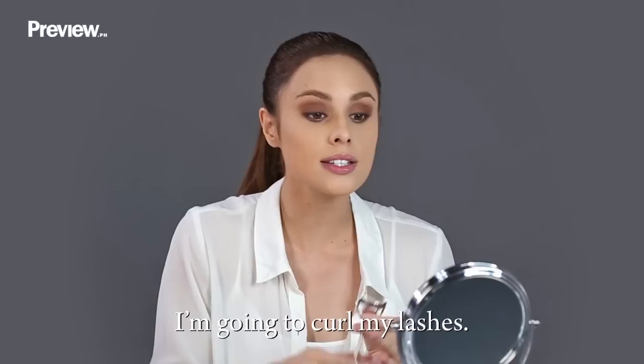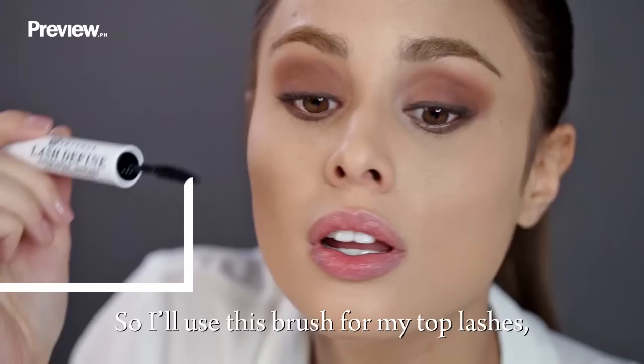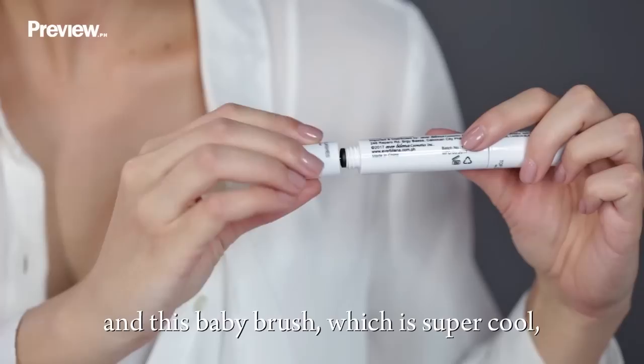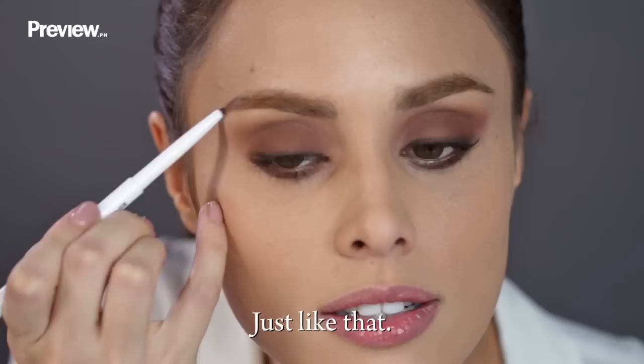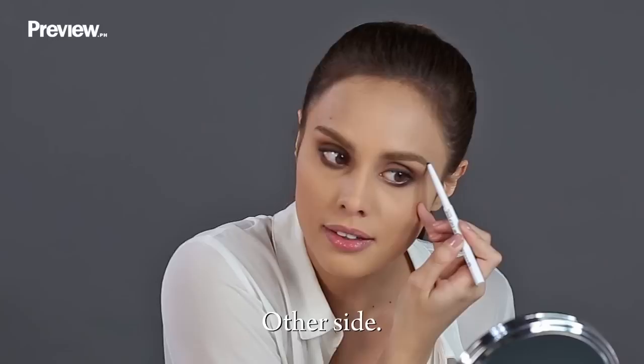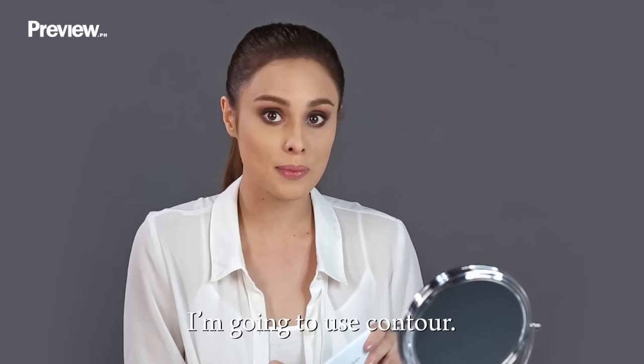So I'll use this brush for my top lashes and this baby brush, which is super cool, for my lower lashes. I'm done with my eyes, so it's time for Kilay, because Kilay is life, just like that. Other side.